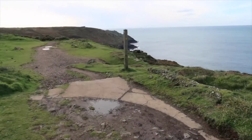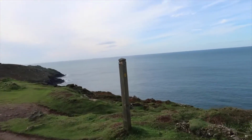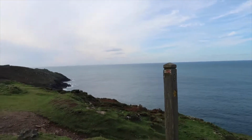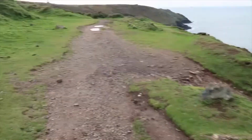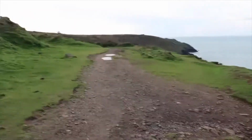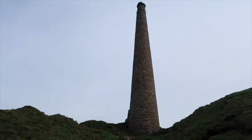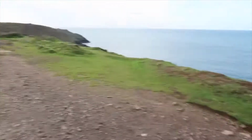As you get to this little post, I forgot what path this is. This is the South West Coast Path. Yep, there you go. And just here is the turning that takes you down to the bottom engine houses. And just on the left, we have one of the big chimneys. Well, we're going to head down this way.